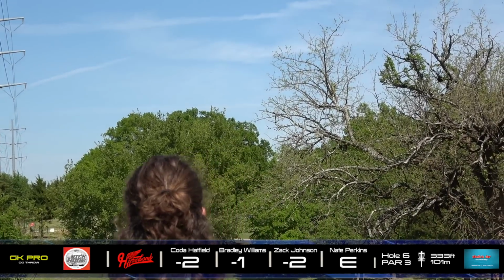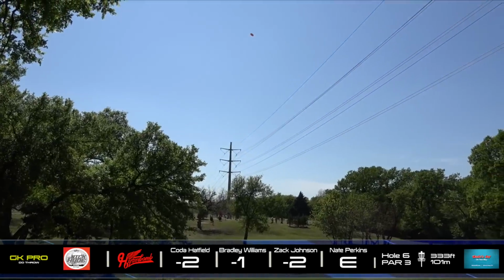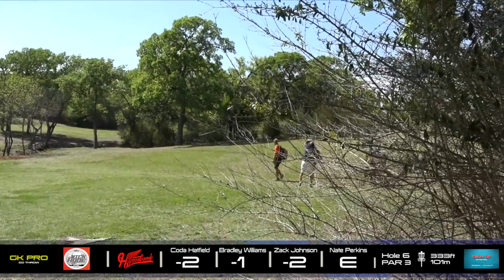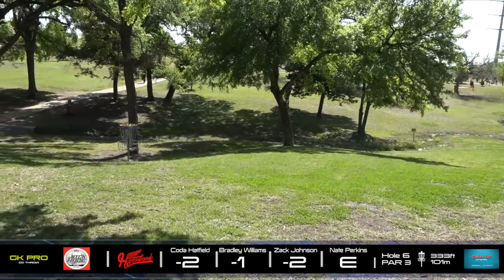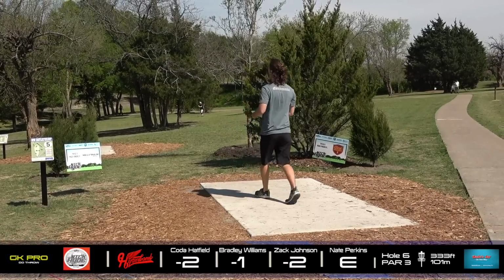And this is looking good. Well, yeah, it's not quite unstable enough. Yeah, that faded out way too early, and he's going to have a long look at his 2. When you get it up that high, you have to get something just ridiculously flippy.